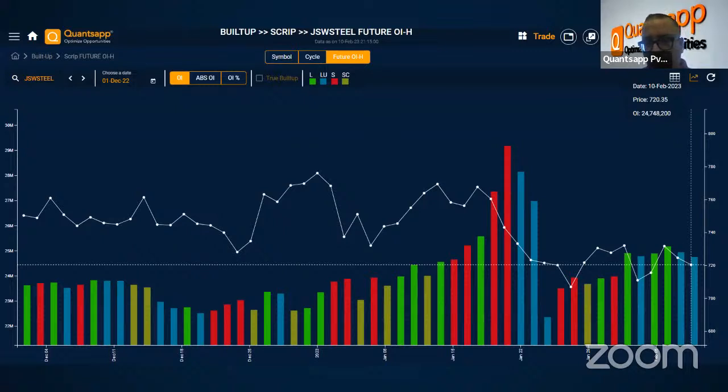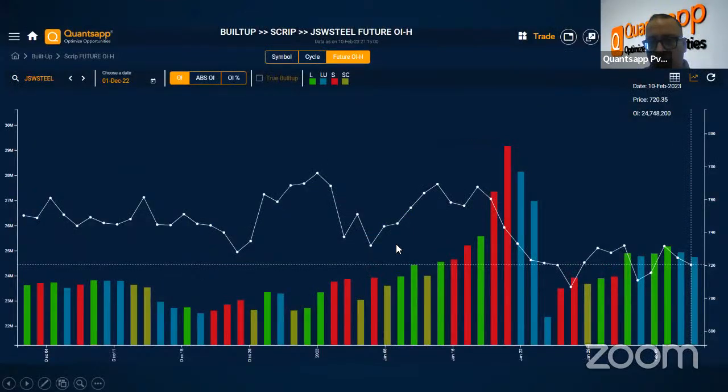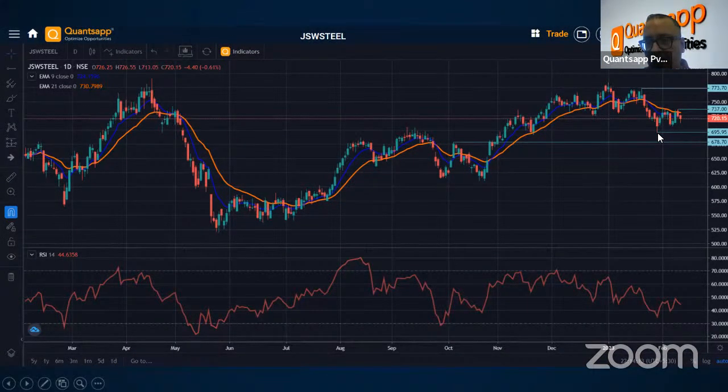So JSW Steel, well, we are seeing some amount of long unwinding which is there. So it's actually in a long unwinding kind of situation here. But shorts couldn't manage as per the charts we are seeing. That's why we are saying 695 as the level on which breakdown could happen.